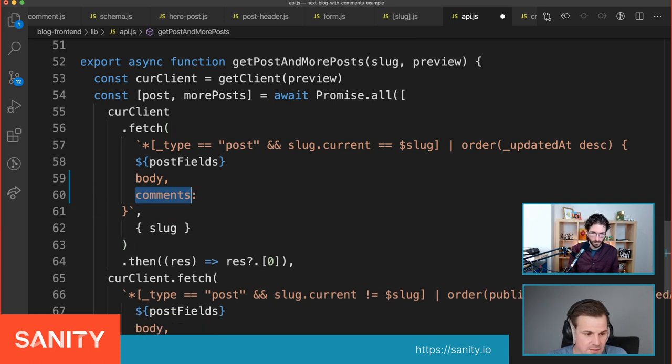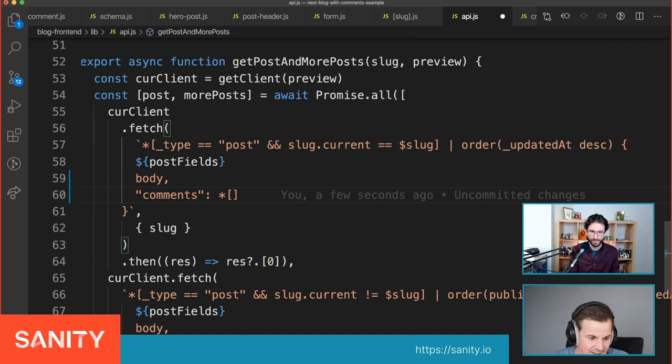Are we renaming it? Do I need to put this in quotes, or are we good having it just be the key like this? Good one. It's actually in quotes. This is GROQ, so it has a slightly different rule set. And then we have to make a new query, because we are getting the comments documents that have a reference to this post. So this is a bit of advanced GROQ.